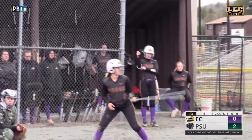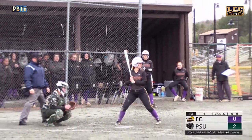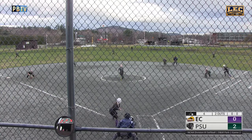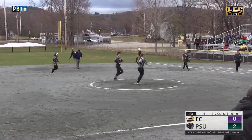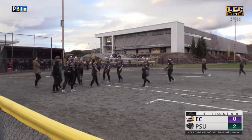Up to bat now, Morgan Mitchell, with 1 runner on and 2 out in the top of the 4th inning. Lions trying to generate some offense here as she grounds out to the shortstop, and that will retire the side here. Getting ready for the bottom of the 4th on the LEC Network and Pemmy Baker TV.